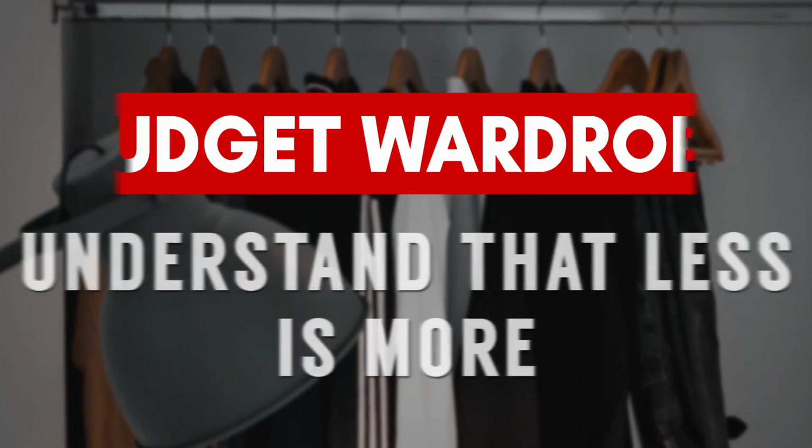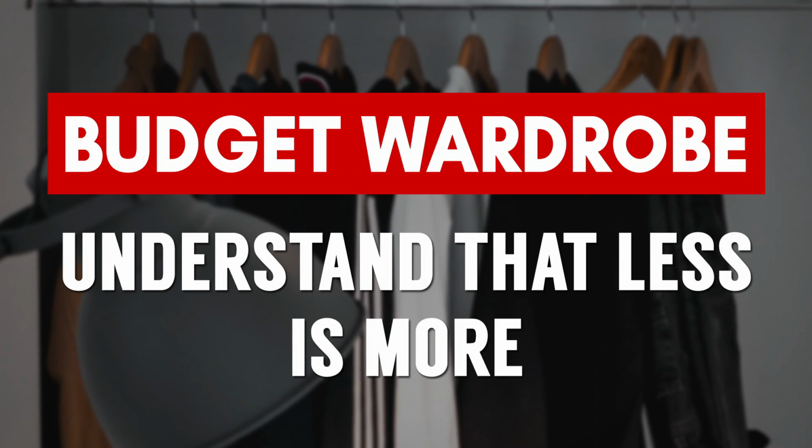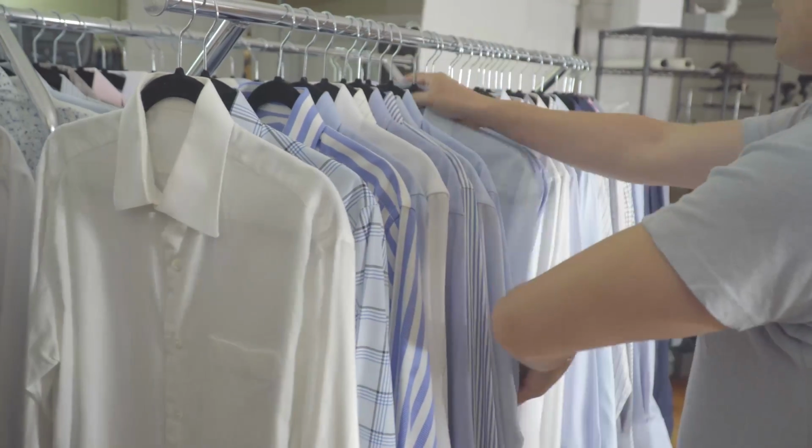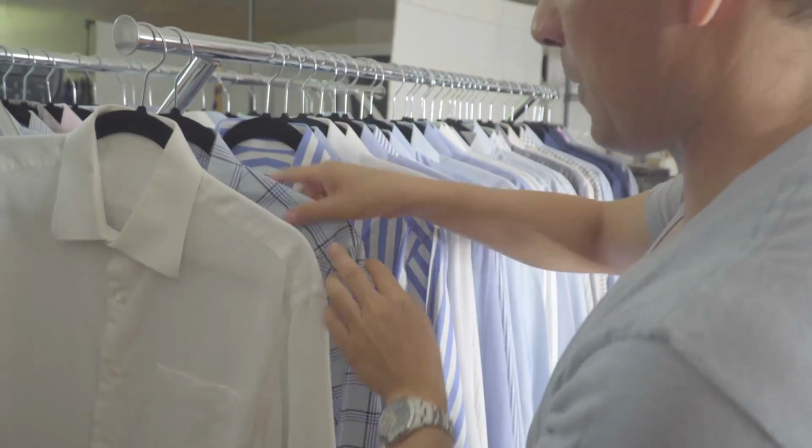The next rule to building an inexpensive wardrobe, gentlemen, is to understand that less is oftentimes more. There's this myth out there that well-dressed men have these huge walk-in closets with 100 suits, 50 pairs of shoes, 1,000 shirts. Guys, that's not the case. Most guys I know that dress well have very modest wardrobes.